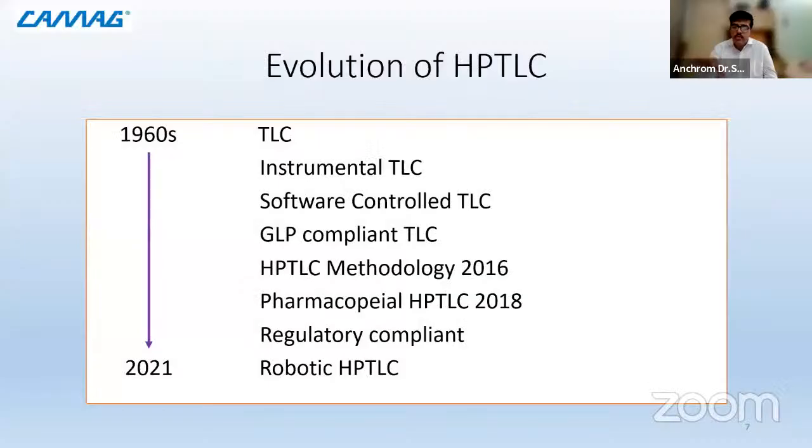Do it because it allows you to, I'm sorry, it allows you to actually use it for analytical qualitative and quantitative aspects both.